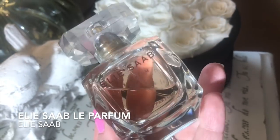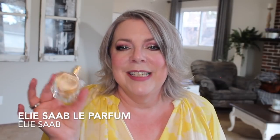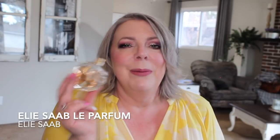Oh, two that I mentioned recently, I'm going to just mention them quickly, but I have to mention them because they're in my top 10. ELIE SAAB Le Parfum. This is an orange blossom balm with honey and cedar. So it keeps it a little bit sweeter, a little bit more grounded than just a full-on orange blossom. But still, if you're not into orange blossom or neroli, steer clear of this. But to me, it just smells totally like spring. Like when I walk by a tree where the blossoms have come out, and we don't have tons of those.